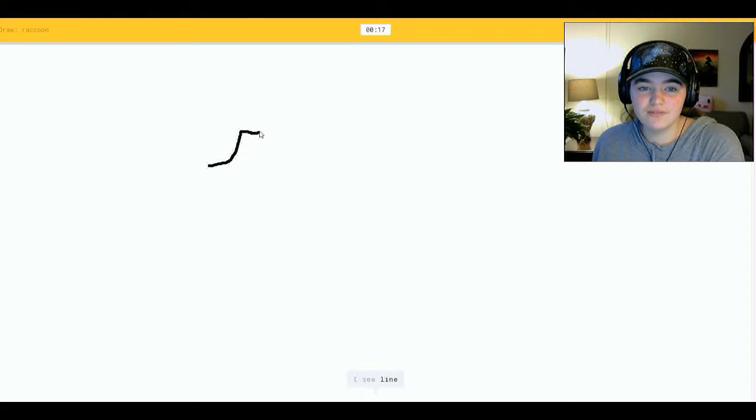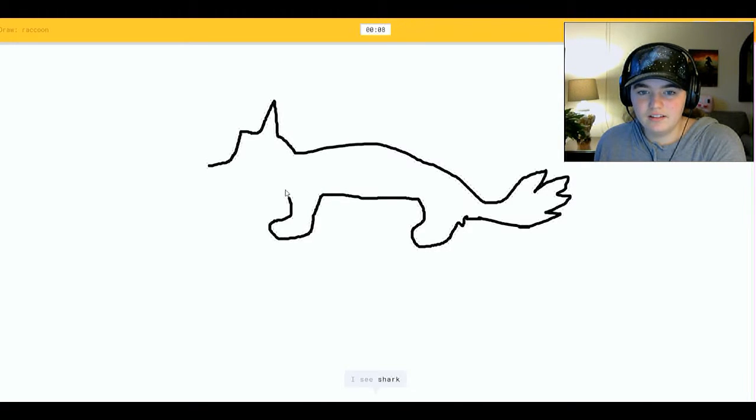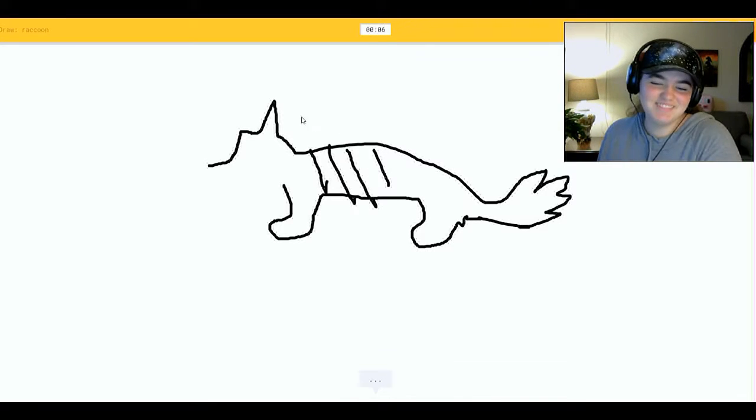Okay, raccoon. I can do this. That's the face. That's the ear. It has a fluffy tail. The AI guesses line, stairs, snake, swan, shark, dolphin. It's a raccoon. Oh, I know. It's raccoon. See, it's amazing.